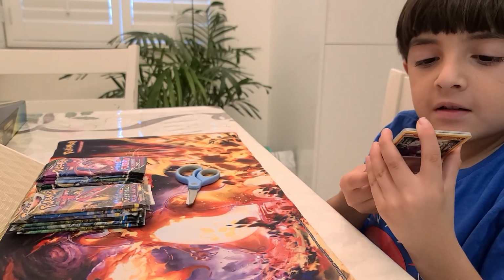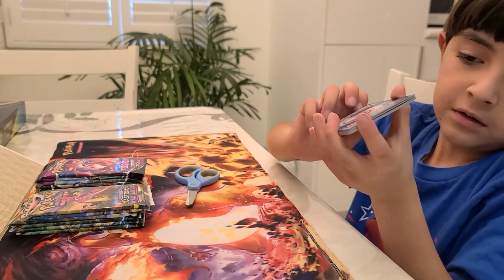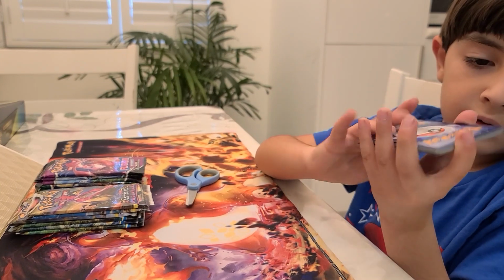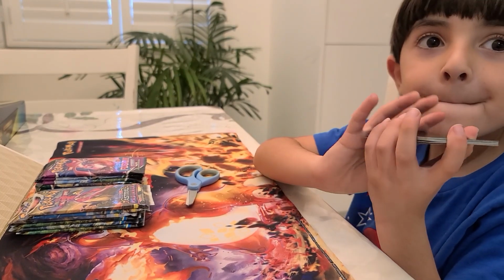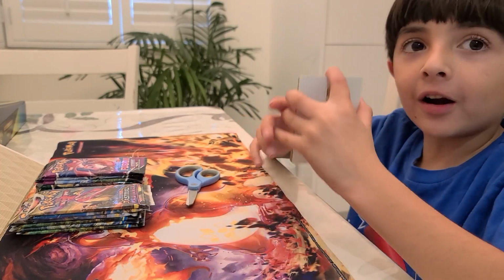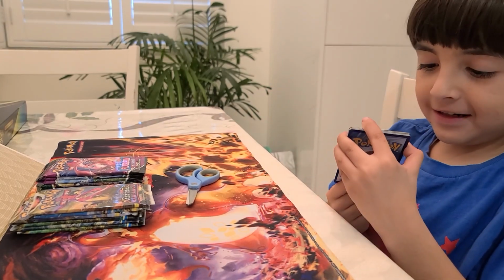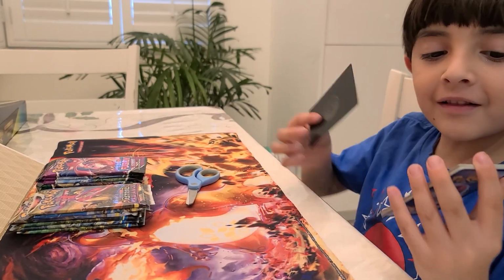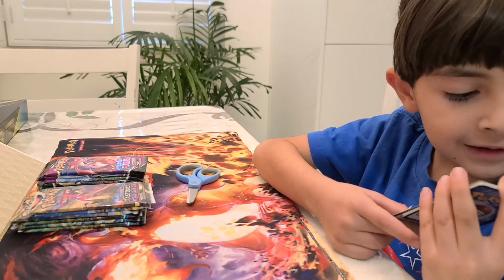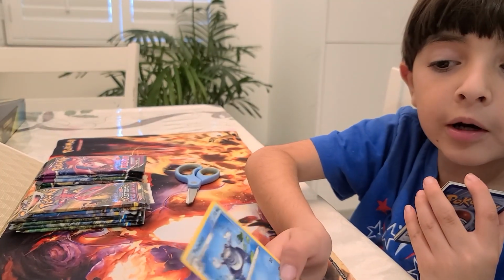First come, first serve. So this is Lost Origin. Here you guys go. One, two, three, four. Okay, so we don't have an energy card. We have a V-Star, the star card. I'm excited. First V-Star one was a good one. As you guys know, I love those cards. As you can see on here, it's a little bit, not damaged, but a little bit dirty.